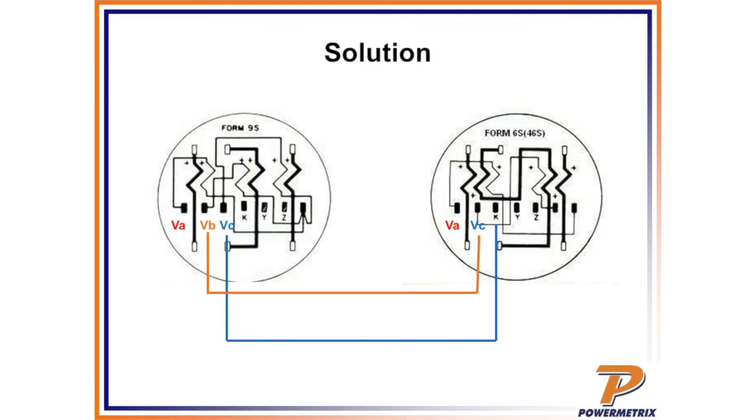That's problem number one. Now here's a bigger problem. On my 9S meter, I've got my C potential, and when I hook it up into the 6S socket, I'm actually looking at the K on the KYZ, effectively canceling out any kind of voltage measurement at all. So you can see how it kind of shifts. You've got A, B, C. On the 6S, I've got A and C, and then I go right into my KYZ connections there. So that's why you're getting no C element at all, the potential element, and you're getting a phase problem on your voltage B because it's incorrectly thinking it should be lined up with C.